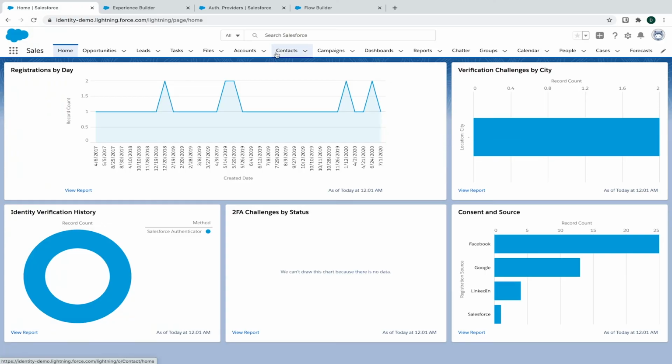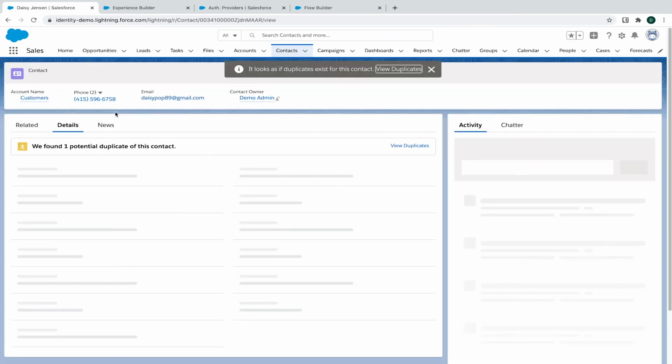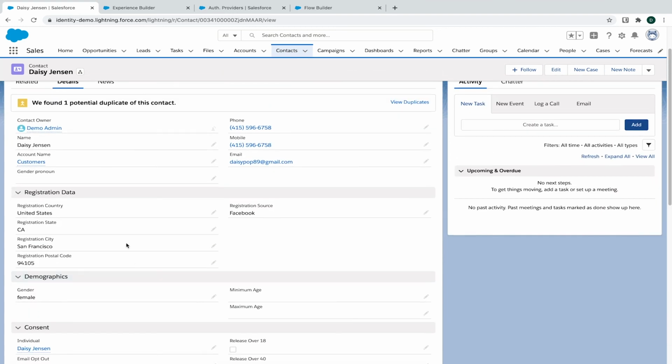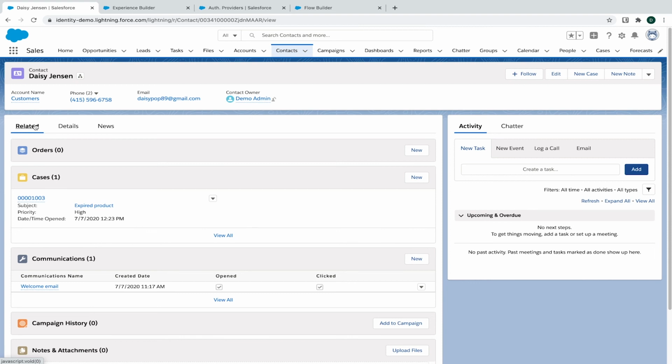So next, we will take a look at Daisy's contact record inside of Salesforce. If we open Daisy's contact record, we can see that the registration source for Daisy was Facebook. This is because she was authenticated by Facebook in the beginning. We see her other registration data, and if we go down, we can also see her consent settings that she was able to manage straight in her profile on the communities page. Also, under the Related tab, we get access to all of this other Salesforce CRM capabilities like orders, cases, opportunities, and so forth.